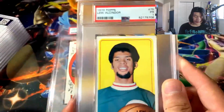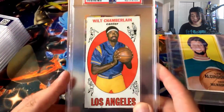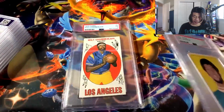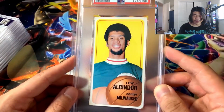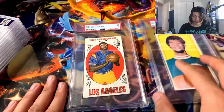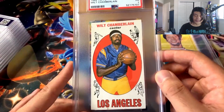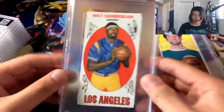So Lou Alcindor's, this is his second year, and this is just a Topps Wilt. These are super dope. I do not know how to explain it in terms of Pokemon cards. Kareem is like Blastoise. He's a GOAT. Definitely, like an actual GOAT. I call everyone the GOAT, but Kareem is actually one of the GOATs of basketball. And Wilt is also, I guess, if multiple people are GOATs, then are they really the GOAT? Never mind. But no, these cards are super cool.